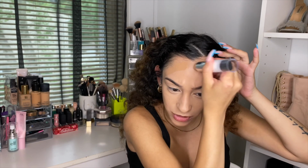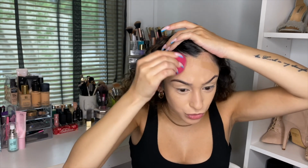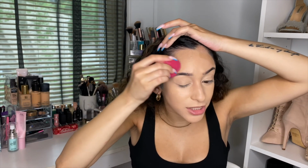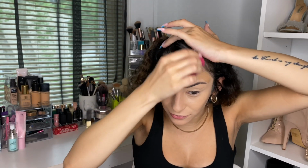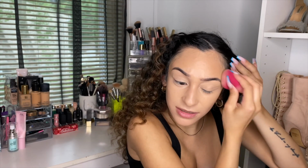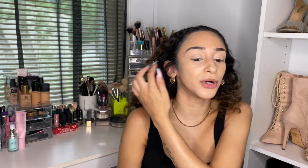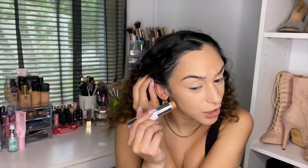It's super creamy and I love it, and it gives a more natural looking finish rather than like, girl, you are chiseled. I mean, the chiseled look is cute, but when we're going for an everyday type of look, I do like to go in with this foundation stick. So I'll just go on my forehead and make it look like I'm a little sun-kissed, and then of course on the cheekbones.